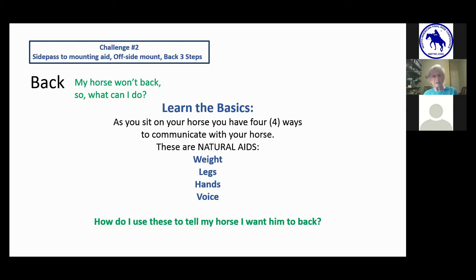One of the things that is so important is that it has to be consistent, whatever you're doing. You need to learn the basics. As you sit on your horse, you have four ways to communicate with your horse. These are called natural aids because wherever you are, you have them. You have your weight, your legs, your hands, and your voice.